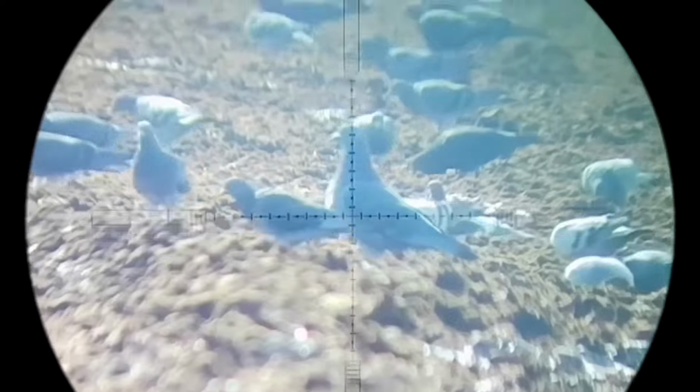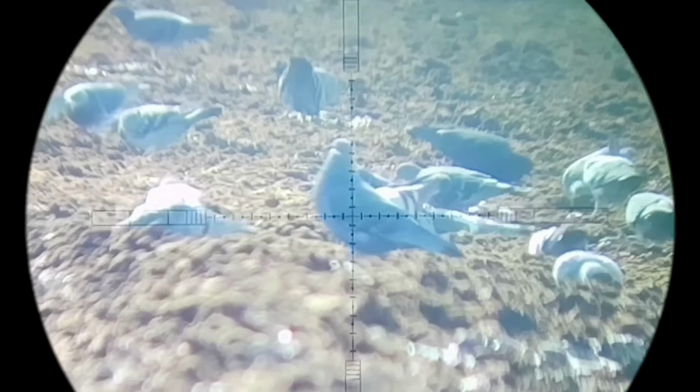Now these guys were about 60 yards out. So I take my time. I set up on the rail, and I take him. Let's see that shot again in slow motion. Watch as the tracer pellet streaks into its target. A good heart-lung shot.